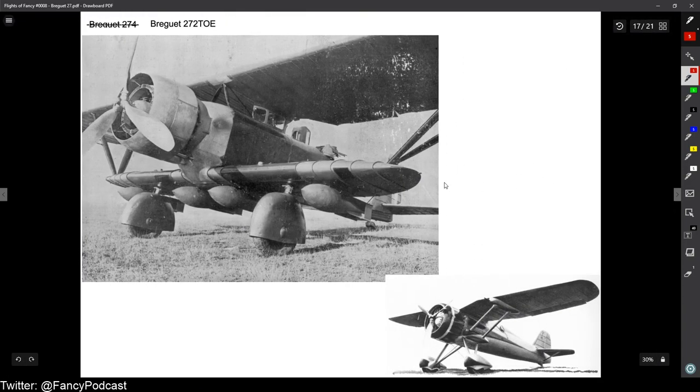Now, interestingly, I'm very conflicted on this photo. I was looking at other photos earlier today, and I may have actually made a slight error in this, and this actually isn't the TOE, but just simply the 272. Now, the reason I say this is that, as previously mentioned, there's some sort of issues with the nomenclature and how people have named several of the photos or attributed several of the photos to variants of the Breguet 27. So if we rely on Wikipedia, because it seems to be the only source, I guess we'll name it, as mentioning all the separate variants.